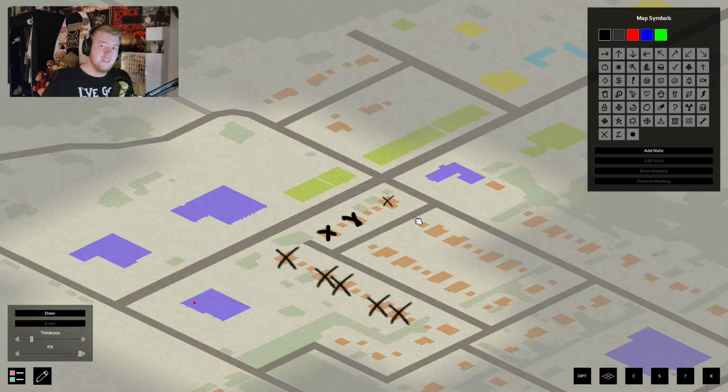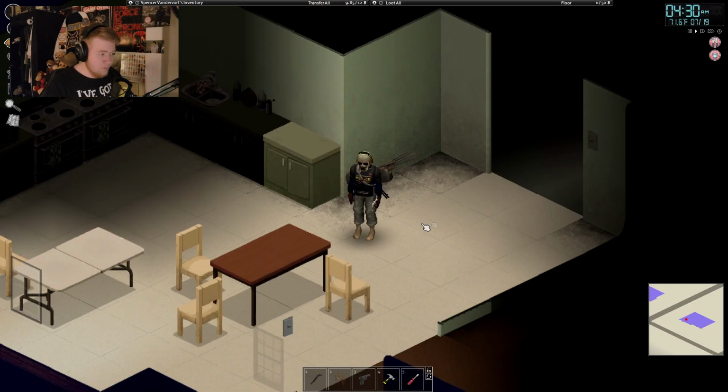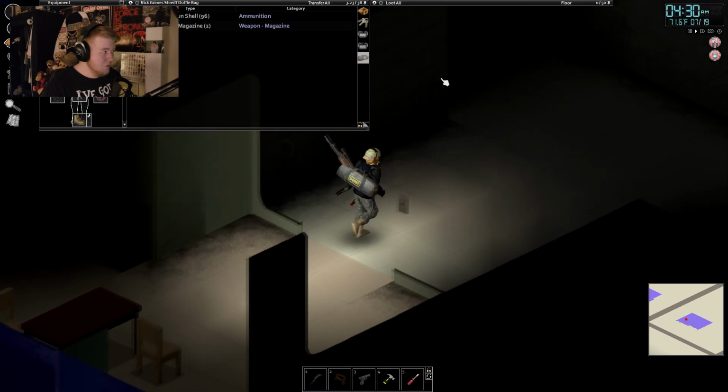So what we're going to be doing today is going after the rest of this map we have here. We're going to be going after these main retail areas. Off camera, I cleared a good amount of these suburbs over here. We're going to be clearing mainly the retail areas and, of course, going to that grocery store that's over there.